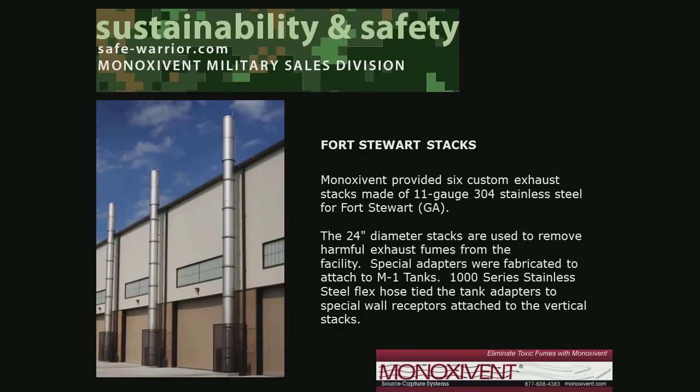Next is our vertical stacks. This is a custom job that we did for a couple of different applications, but in particular it was Fort Stewart in Georgia and Fort Lee in Virginia, where they're working on the Abrams M1 tank. Now an Abrams M1 tank has a small turbine engine, so it's like a small jet engine. And there isn't a set of louvers that you can just attach a tailpipe adapter to.